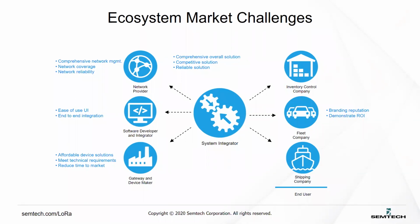For example, the device maker needs to make sure that they offer a low-cost device that meets all the technical requirements in a relatively short time to meet tight schedules. On the other hand, the software developer needs to make sure that they have all the elements to make a quick integration of all the software components and provide easy-to-use user interfaces.